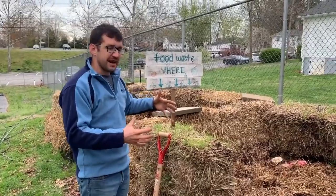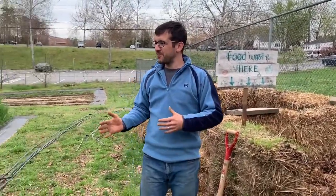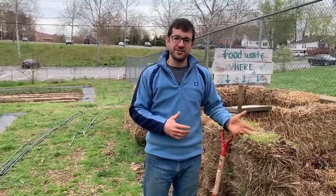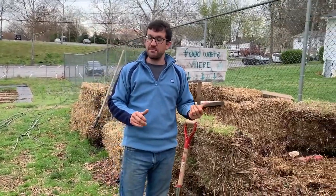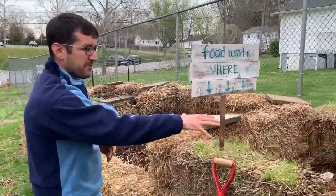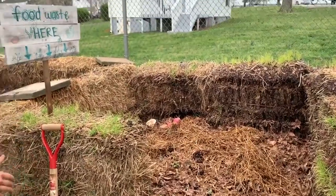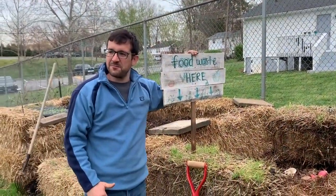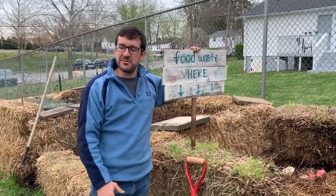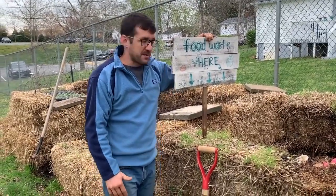What we're doing is creating an environment for soil bacteria. Some farmers have sheep, some farmers have chickens. What we've got here is bacteria, soil bacteria. And if you'll come down here, this is the pile that we're building. Typically this pile would be as high as the sign right now. We've just lost our stream of food waste, but food waste is typically added to this pile.